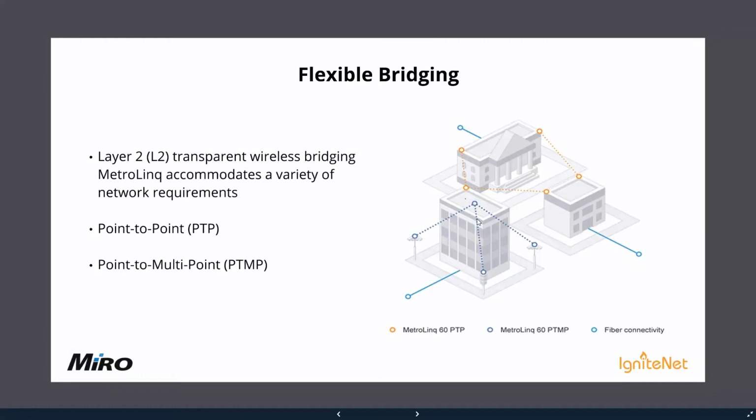Obviously, if you're in South Africa, you're not going to be able to use the point-to-multipoint IgniteNet radios, as they are not available for the South African market. You can only do the point-to-point. However, you can do a point-to-point as a short backhaul solution and then, if you are in the South African spectrum, use another point-to-multipoint radio and send data through to all the different sites. Awesome.